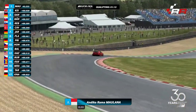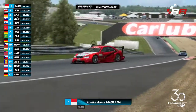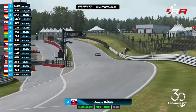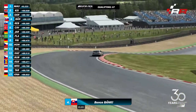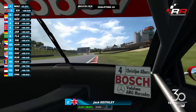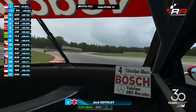By 0.03 of a second, it opens up the gap, so Santos is now outside of that 1/10th gap. Only a minute left as well, so this is actually going to be Maulana's final lap. Bunky does not improve, but he comes a lot closer to Santos, so Bunky versus Santos could be a great battle in this race. Everyone pretty much on their final laps now as we near the 43-second marker.